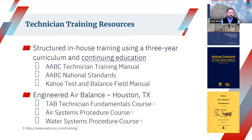So if you don't have a structured in-house training program with a dedicated 3-year curriculum, I believe you should. Like I said, it's an investment in not only the technician, but in the business and also in the industry. And so our in-house curriculum centers around the technician training manual, and also we use the national standards and the CAHO manual as part of our curriculum.